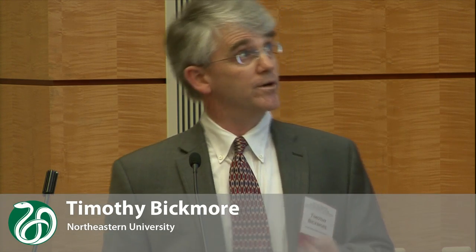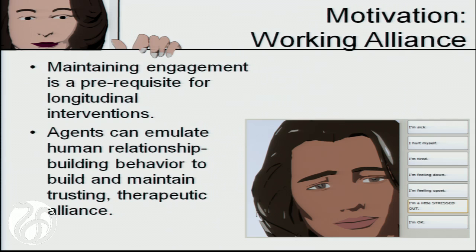And then a third reason is we're very interested in building some sense of trust and rapport and therapeutic alliance. This is particularly important in longitudinal interventions, which has been talked about a lot here today, in maintaining retention and adherence in long-term interventions. So we want the patients to like and trust the character so they'll come back and keep talking to it and pay attention and follow its recommendations.